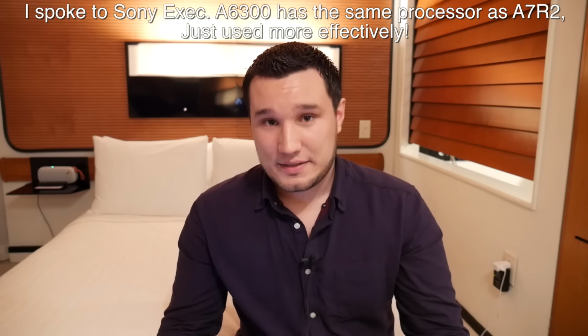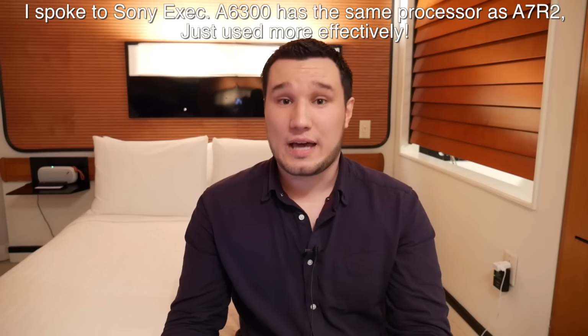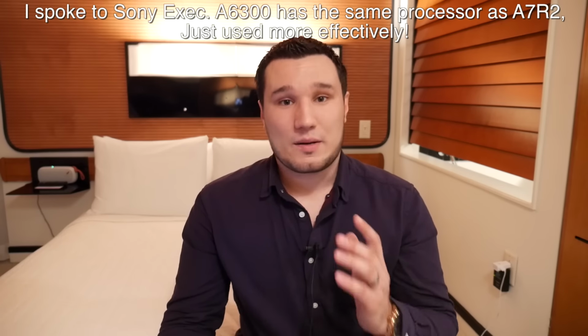So very, very impressive. That just speaks to the processing power of the processor in there. Basically, it has a faster processor than the A7S II. So very, very impressive. It has those features. So this is going to be a perfect B camera for all you guys who own A7S IIs, A7R2s. You're going to be able to match your picture profiles. You're going to have that 4K. It's going to be awesome.